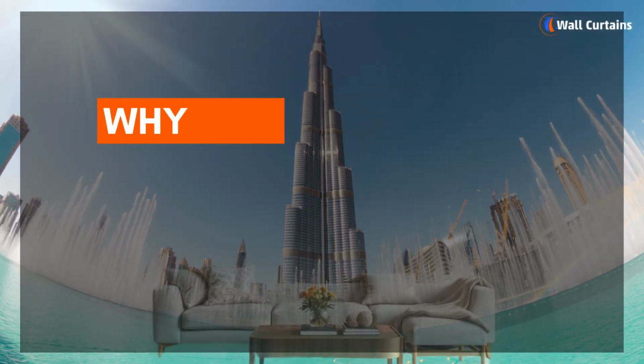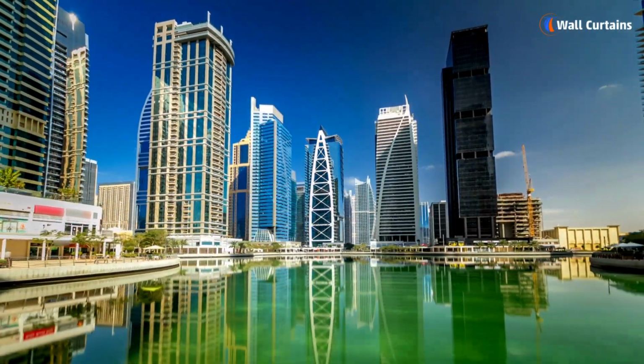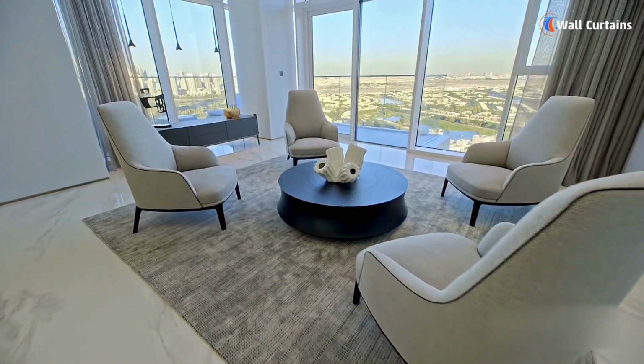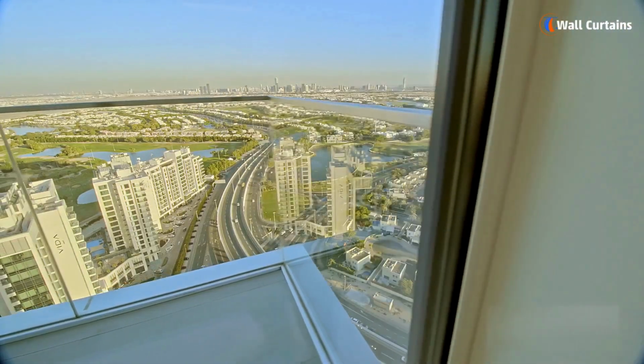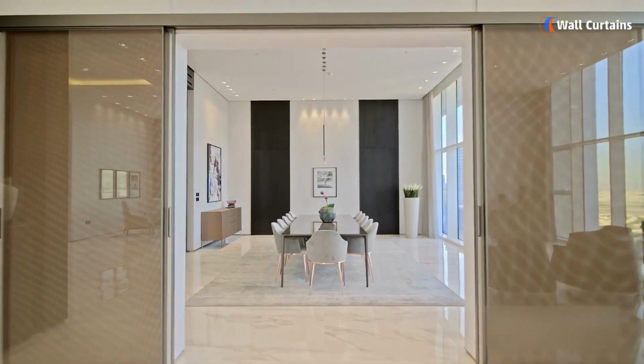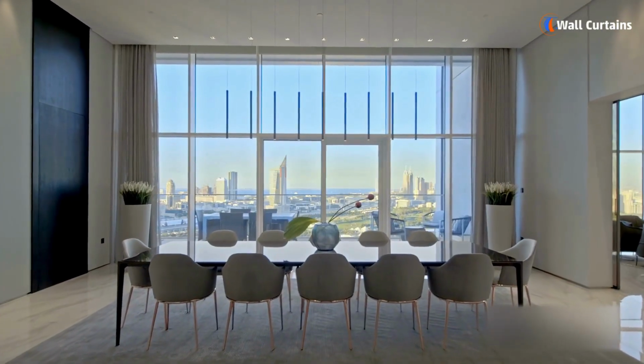Why is Dubai a hub for furniture makeovers? Dubai is renowned for its luxury and opulence, but did you know it's also emerging as a hub for creative furniture makeovers? From high-end villas to chic apartments, people in Dubai are embracing the art of transforming their old furniture into something new and stylish.